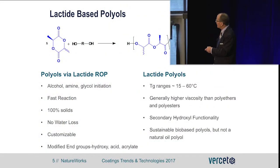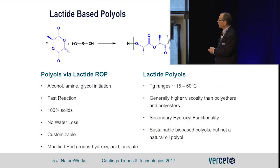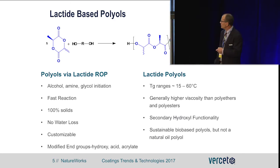This next slide here is a transition slide to share with you the chemistry about the Lactide, talking about it as a polyol, although later in the talk I'll transition to the Alkyd chemistry. But just to give you an idea what happens for the chemists in the room, the cyclic Lactide system is reactive towards a variety of nucleophiles such as alcohols, dialcohols, triols, and so on.